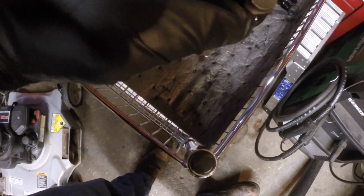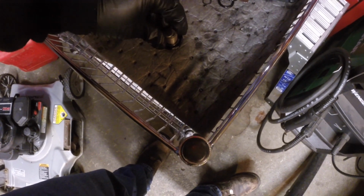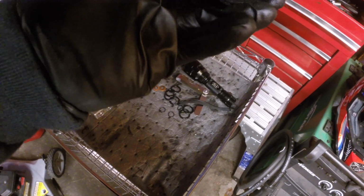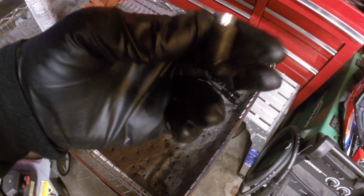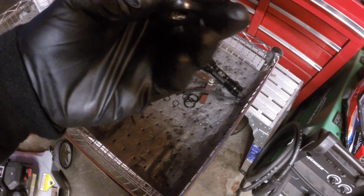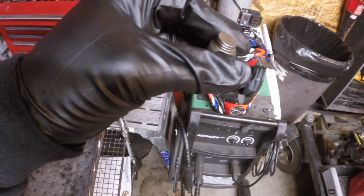What I'll probably do is just take some silicone, clean that off really well, or something. Actually, probably don't even need that, because I mean they're not going to come off at all. So probably just stick that up in there and roll with it. I don't know if it's necessary or not. Kind of cool though.